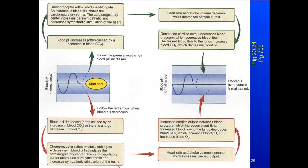So, by increasing sympathetic, I'm going to increase my heart rate and increase my stroke volume, which increases my cardiac output. What that ultimately means is I'm going to increase the blood flow. Blood flow is going to go to the lungs faster. It's not going to sit in the body tissues as long, picking up tons of CO2. And getting to the lungs faster also means I can get rid of that CO2 faster. These two things increase my blood's pH, get it back into that window, and increase the amount of oxygen that I have in that blood.